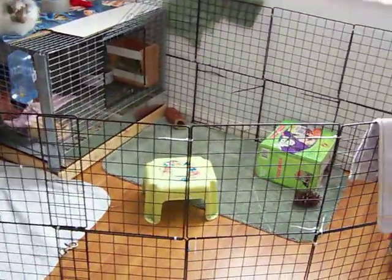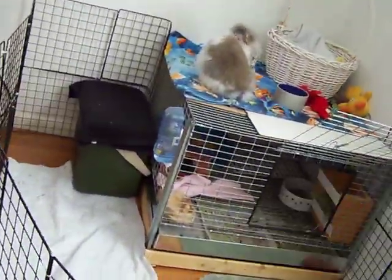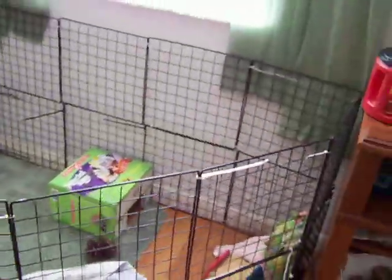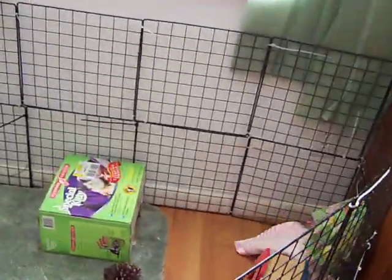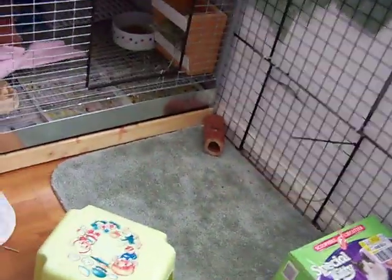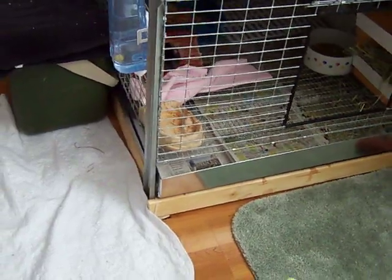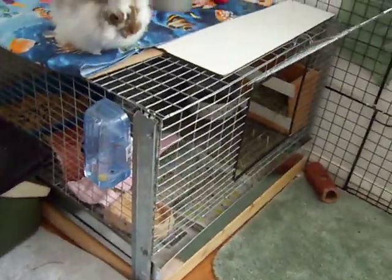And this is just a 2-grid-high little play yard I made for her. She loves going into that. We did that around the bottom of the cage to where she wouldn't go under it. Cinnabun!